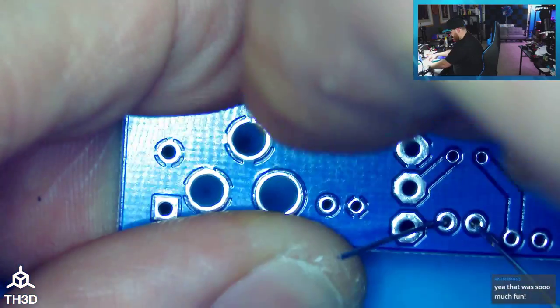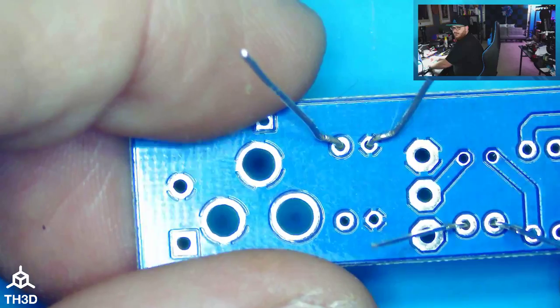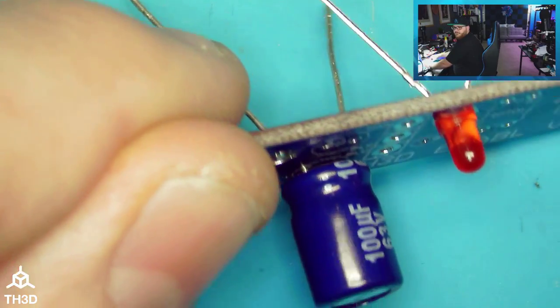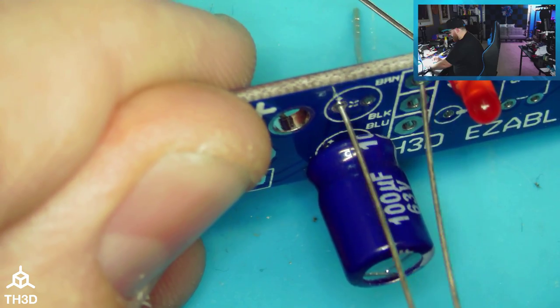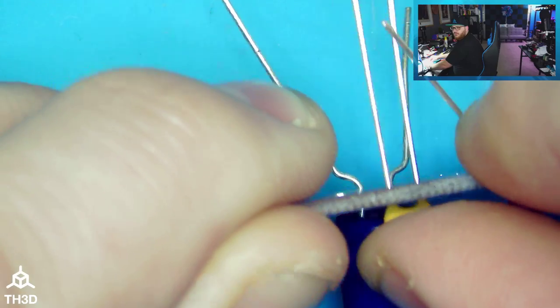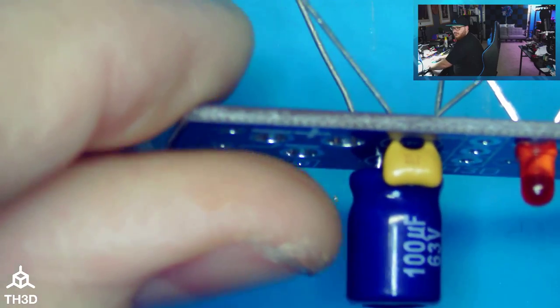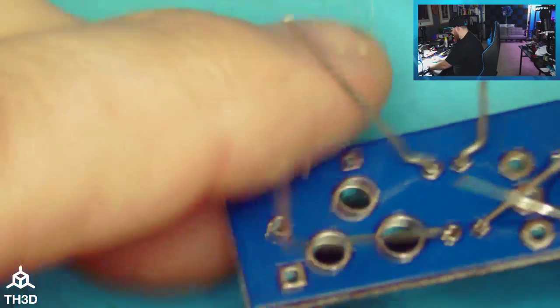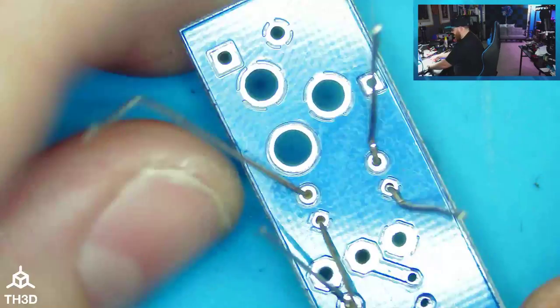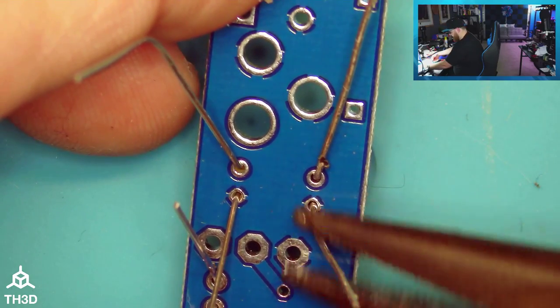And then, again, pull legs over. And we're going to do the same, except the ceramic doesn't matter which way it goes in because they're not polarity sensitive. And if you pull on the legs as you're bending them over, it'll keep the component flush to the board. These like to walk themselves out a little bit. What I would normally do is take a pair of pliers, pull it and bend it at the same time.